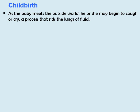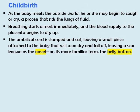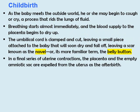As the baby meets the outside world, he or she may begin to cough or cry, a process that rids the lungs of fluid. Breathing starts almost immediately, and the blood supply to the placenta begins to dry up. The umbilical cord is clamped and cut, leaving a small piece attached to the baby that will soon dry and fall off, leaving a scar known as the navel, or its more familiar term, the belly button.